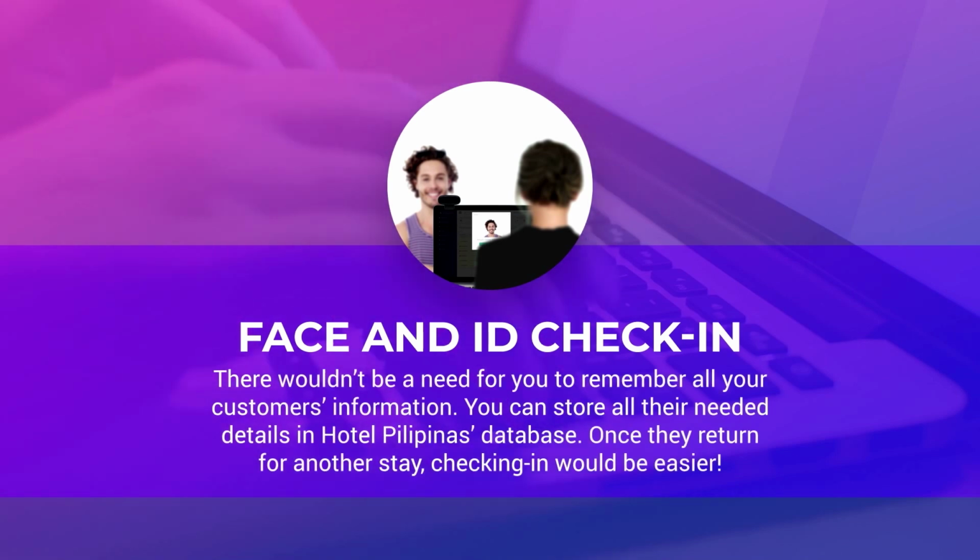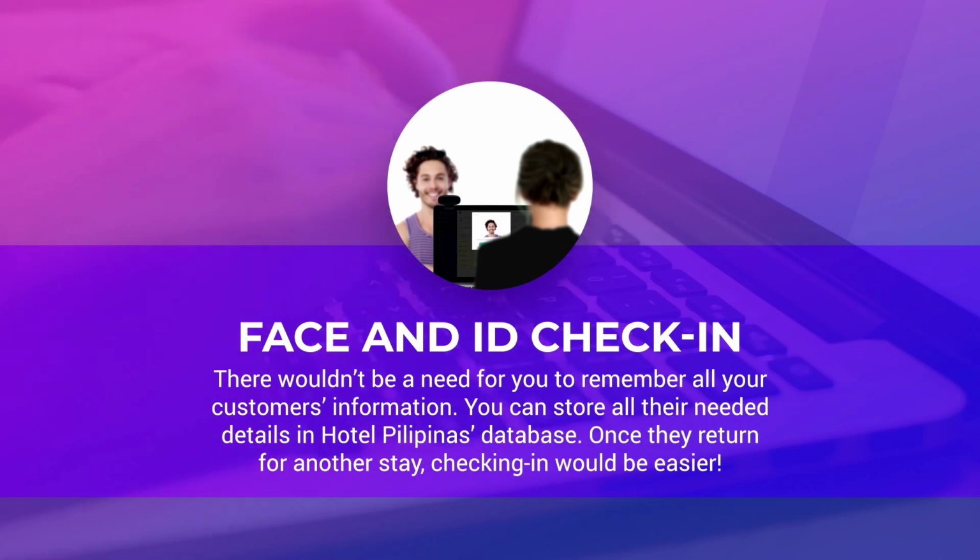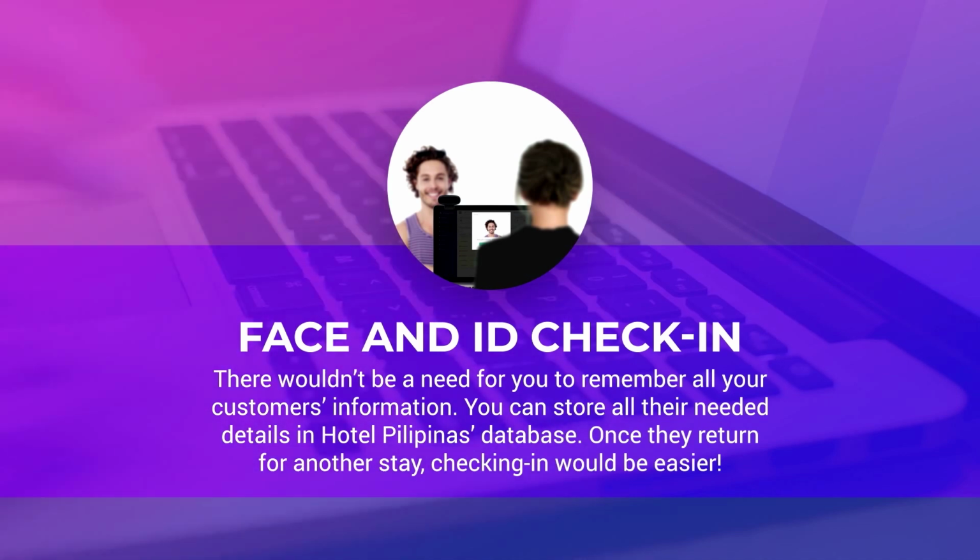Face and ID check-in. There wouldn't be a need for you to remember all your customers' information. You can store all their needed details in Hotel Filipinas database. Once they return for another stay, checking in would be easier.